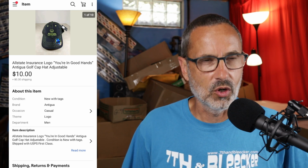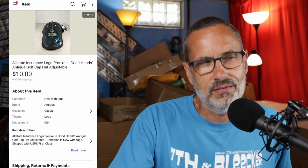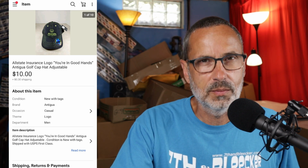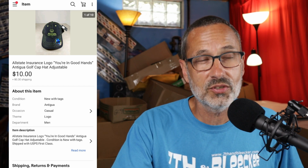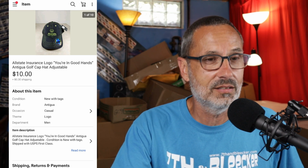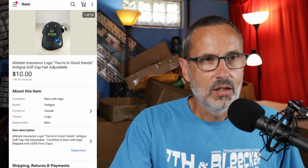First up, this Allstate golf cap. I picked this up at an estate sale or a yard sale. I think it was a yard sale actually, for $1. Sold it for $10 plus shipping. This was new with tags. I wasn't sure, it didn't have a particular player associated with it or a particular course. So I wasn't completely sure it was going to sell, but $10, so we'll take that.